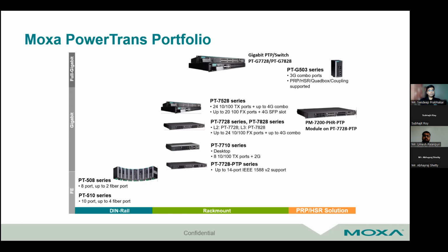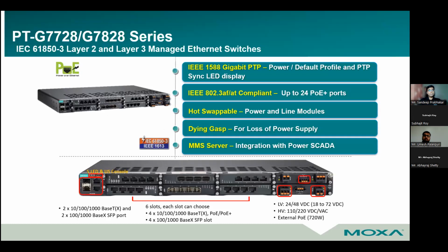So why I'm choosing this particular device is that it is one of our most advanced products. It is 61850-3 compliant. It has got layer 2 and layer 3 options. It's completely modular with dual power supply. It's got dying gas just in case there's a loss of power supply. Automatically the switch records as to what time it happened.